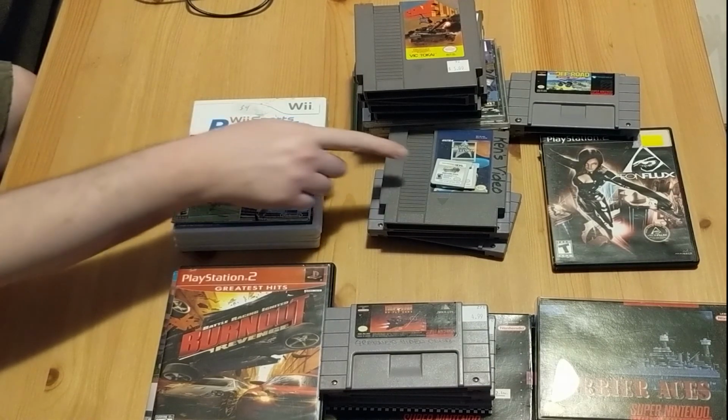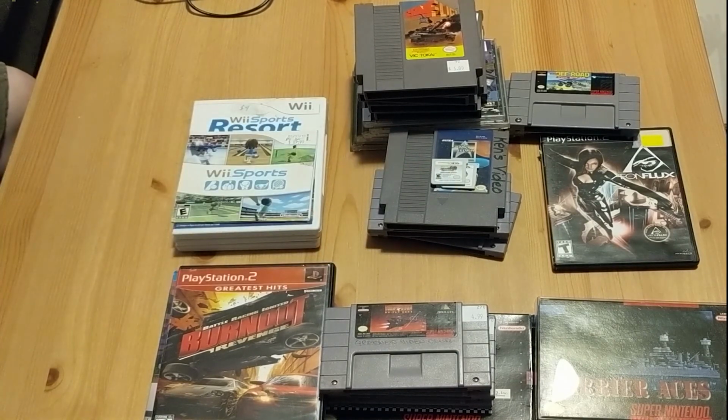And I've been getting a lot of 3DS lately too, which is exciting because I did not have a lot. And I'm sure, as you guys know, most places you go, 3DS is really expensive. Even for just carts, you'll see they'll be in a glass case for like $15-20 a piece. So happy to get some of those as well.